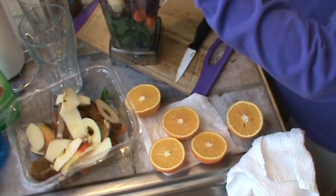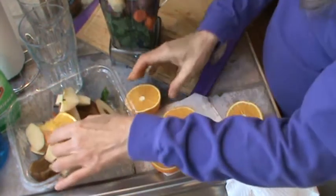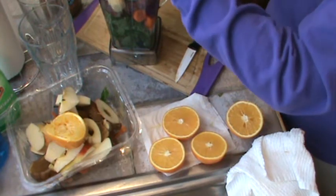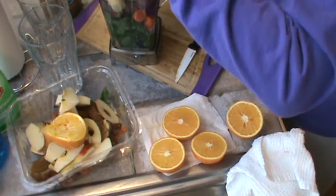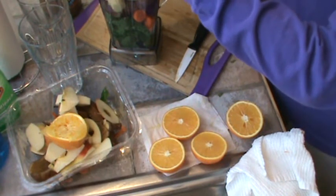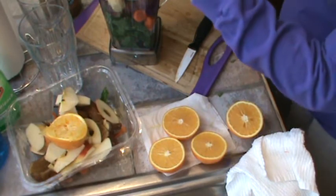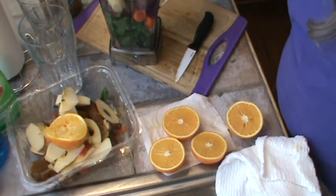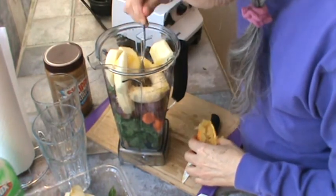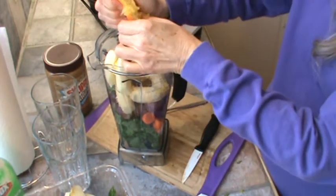I seem to get more of the pulp in there than I do with the citrus juicer, even though you can control the pulp from the, oh, there's two big seeds. That one got lost. But anyway, I don't think that orange seeds are poisonous. Oh wait, you couldn't see that, could you? Let me turn it up there, sorry. Let's see if I can find that seed. No, it's gone. Okay.